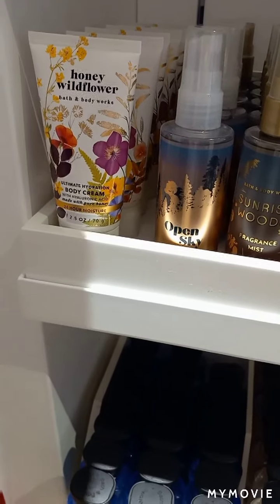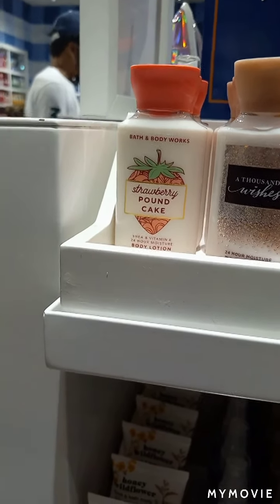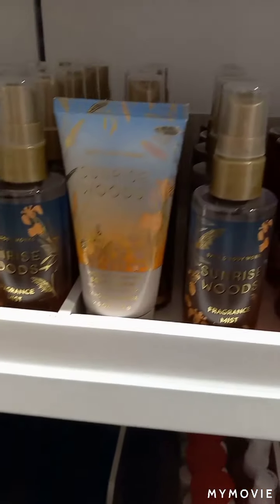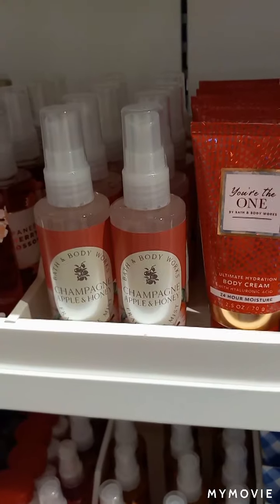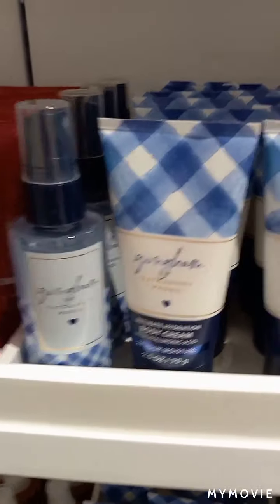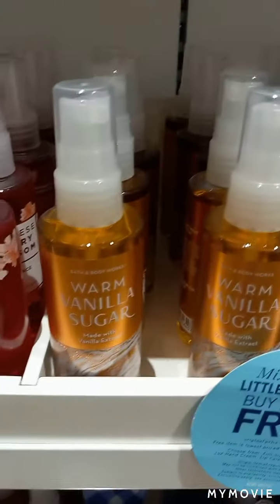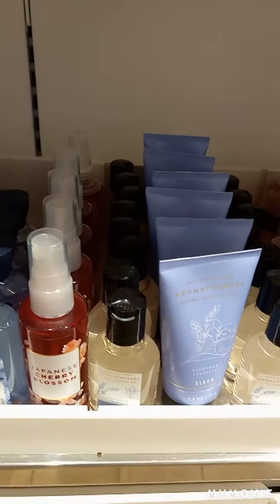Wild honey wildflower. Strawberry pound cake. Very sweet and very good smell. The small miniature open sky, sunrise woods. Champagne apples and honey. Gingham into the night. Ocean. Warm vanilla sugar. More thousand wishes. Aromatherapy.